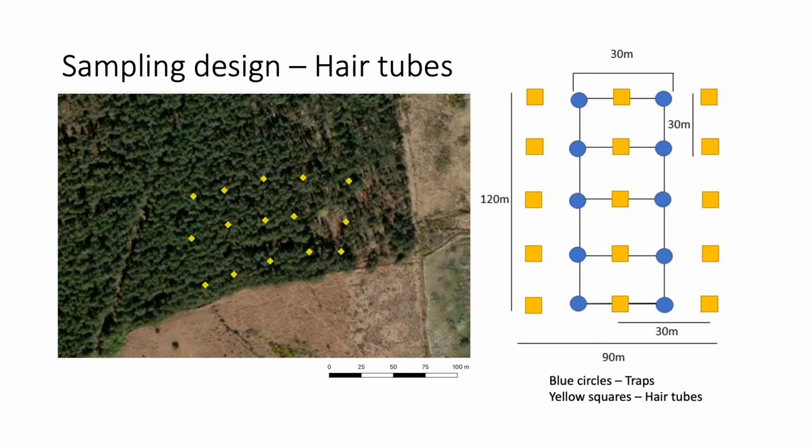In a similar fashion, we're hoping that by having an increased amount of hair tubes, we can also get recaptures of the same individuals visiting the same tubes. So that can also then be used to produce density estimates for squirrels in this area.